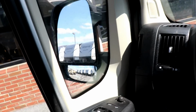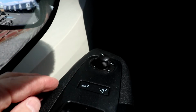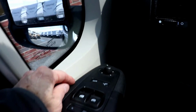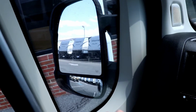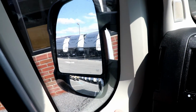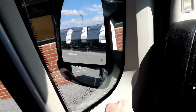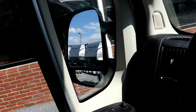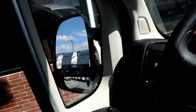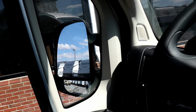So this is what you're going to be looking at. You're going to have power mirrors. Now the nice thing on the power mirrors for this is you can see this is your control. But the control thing, you're going to notice you have 4 different arrows. The nice thing is with it, see I'm controlling the top mirror. If I turn it to the other one, you can see now I'm controlling the lower mirror. So where in most other motorhomes, you only have control for the big mirror. The small mirror is a manually controlled item.